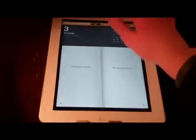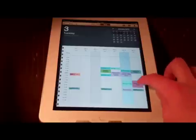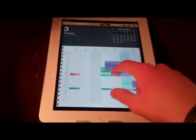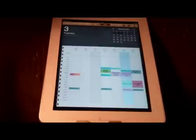Now in week view in portrait mode, it's again very similar, with the calendar just moved to the top, just like in day view, and the week shrunk down at the bottom. You can still hold, and it's just basically almost identical to landscape mode.